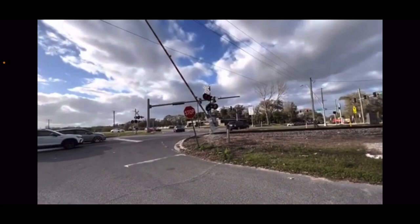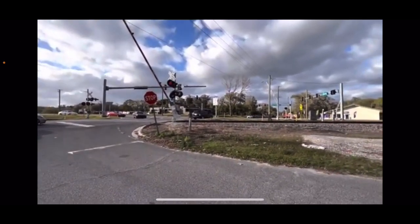And good thing is the vehicles are not going through the crossing, because I know they could easily take advantage of it, but they're being safe about it, so that's good. The gate starts lowering.